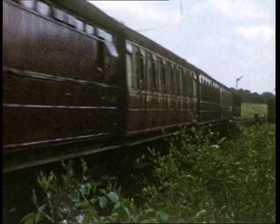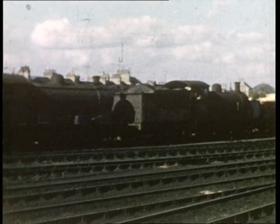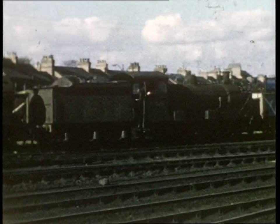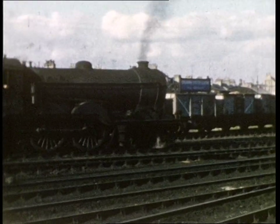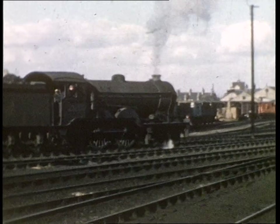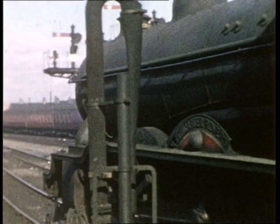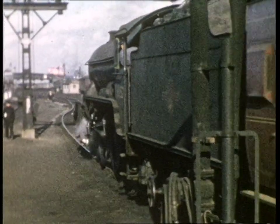Cambridge was a very important railway centre. Several lines radiated from here to March, Ely and Norwich, to Newmarket and Ipswich, to Hitchin, to Huntingdon, to Mildenhall, to Colchester via Bartlow, and across to Bletchley via Bedford. There was, of course, the main line to Liverpool Street as well. Gresley B17 footballer, number 61657 Doncaster Rovers, kicks off northward towards Norwich.